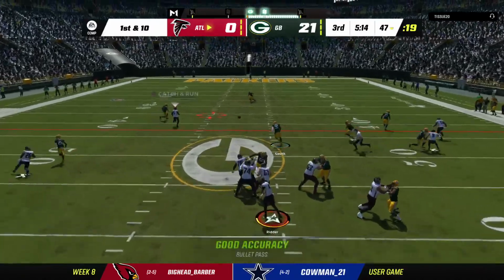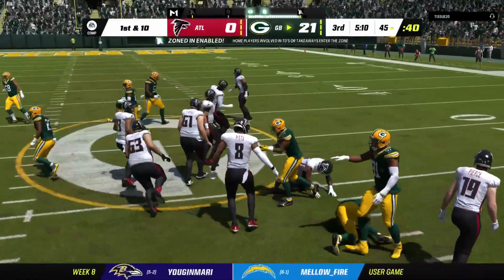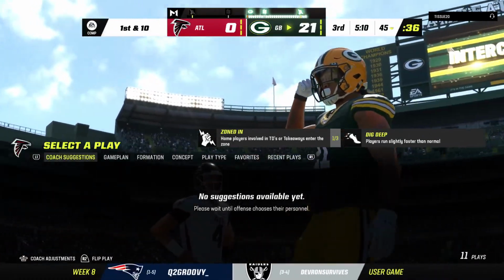Now they'll throw here out of the gun. Oh, he tries to force it in, and it's intercepted. Picked off by Eric Stokes. And the Packers will have solid field position here as they take over at their 45-yard line.